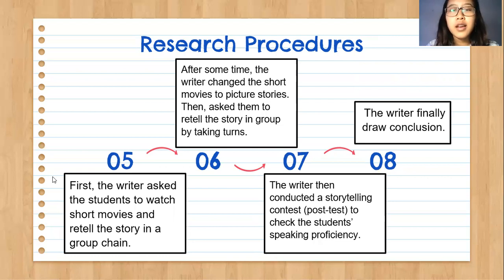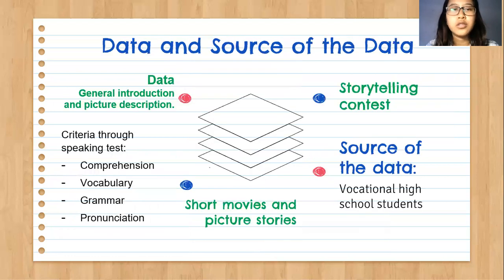And then the writer conducted a storytelling contest. This contest is done individually by the students to check their speaking proficiency. And then finally, the writer drew a conclusion.